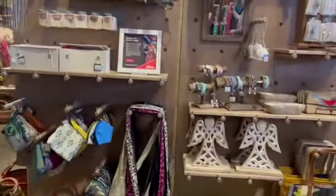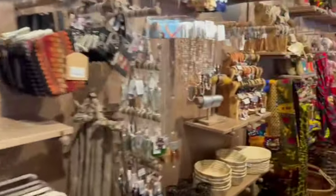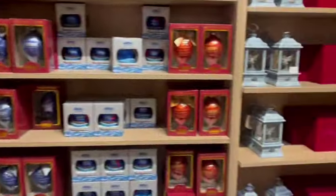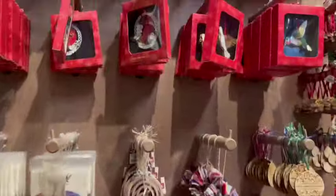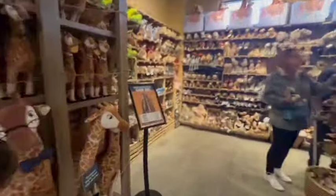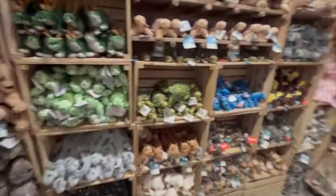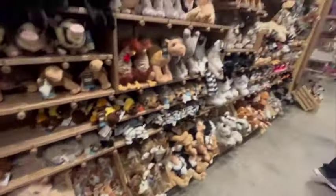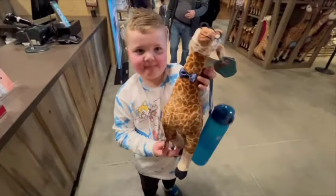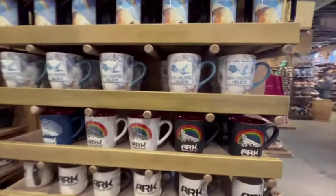At the end of the ark, of course, there is a gift shop, and it is amazing. It's a great place to find a souvenir to help you remember your trip. Everywhere we go, I always try to find an ornament for our Christmas tree. I love every year at Christmas time decorating our tree and seeing all of the ornaments that bring back memories from our travels. And so I found a really cute ark ornament that I had to get. And then, of course, the kids wanted to get a souvenir also. They have so many options. They have every stuffed animal that you can think of because, of course, all the animals on the ark. And so the kids were able to pick out a little souvenir also.